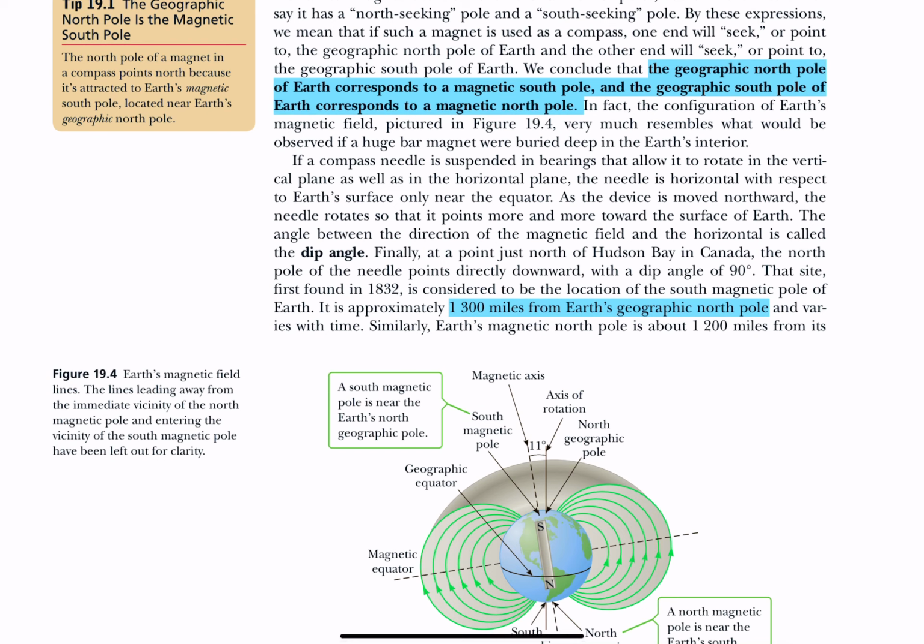That vocabulary word, the dip angle, right here, that is a vertical angle, because as you go from the equator, where your angle will be 0 degrees and your compass needle will be perfectly horizontal, by the time you get to the North Pole, it's going to be pointing straight down.